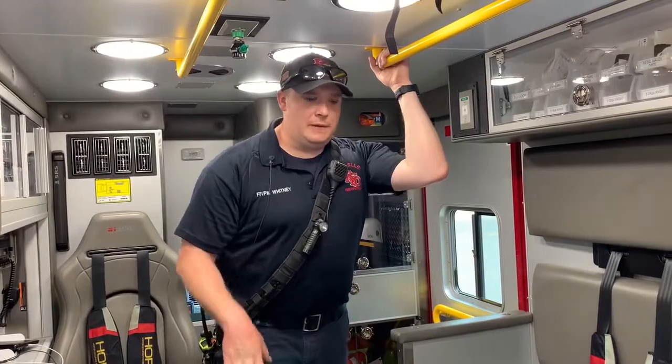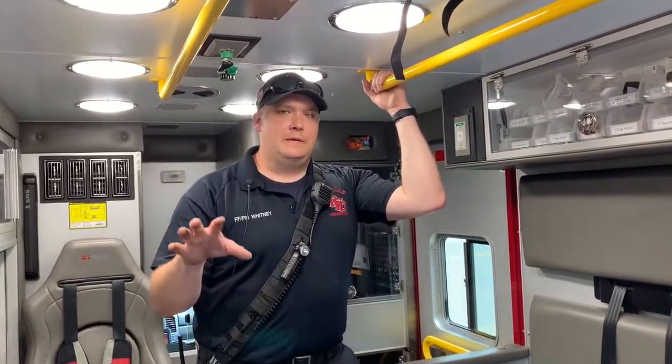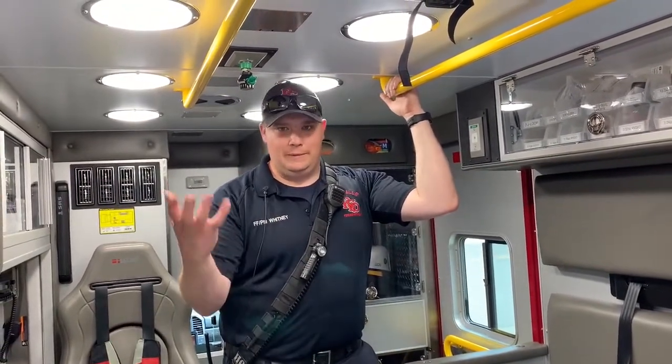Basically, everybody that works on this ambulance is a paramedic. We have the ability to do anything that they can do in the emergency room right here, which will be in your front yard if that's where we get called.